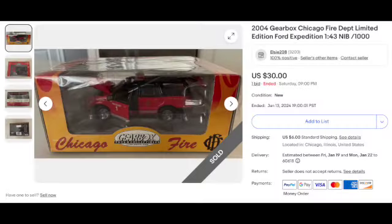Here for part 2 of a continuing series that I'm going to be doing about a lot of vintage Hot Wheels, Racing Champions, and other brand cars that I'm helping to sell on consignment for someone. So I'm going to show you some recent sales and then we're going to dig into a few new boxes.